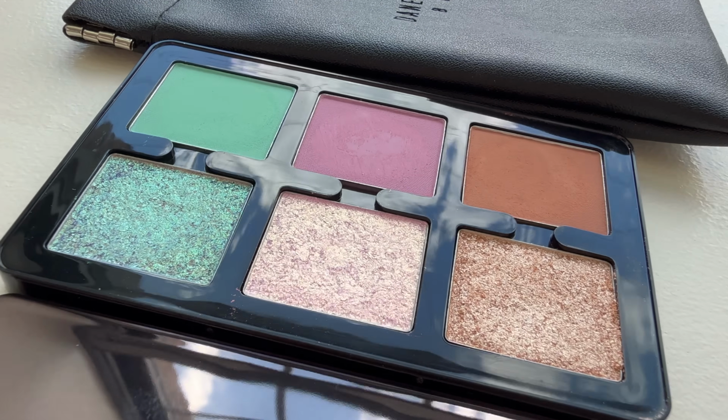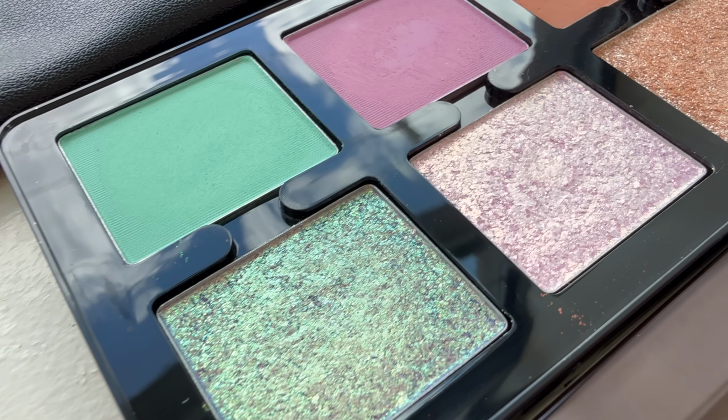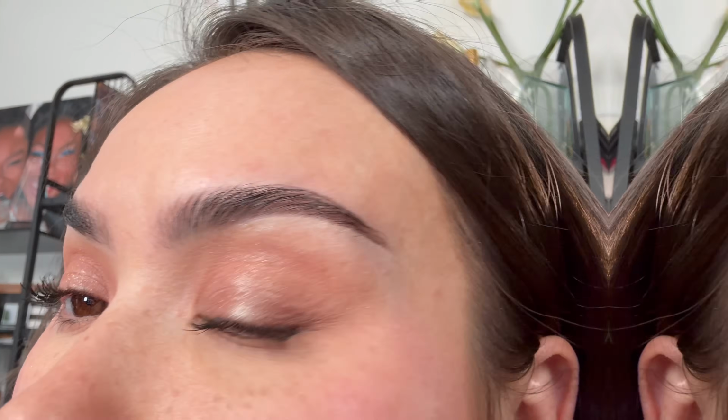Today we are reviewing the new addition to the Freedom palette, the Pastel Dream palette. This is my first time actually swatching it and putting it on my face. We're going to be doing this side by side, you guys. Dream come true, literally.